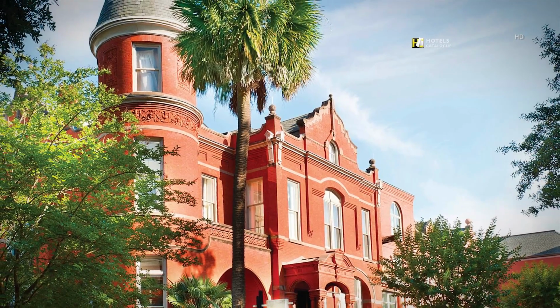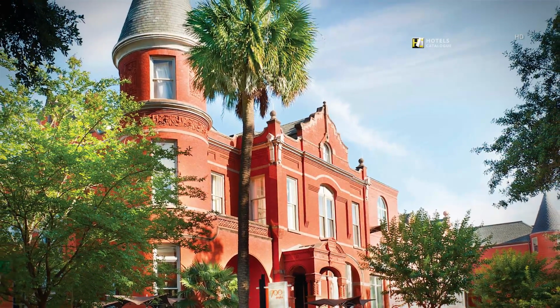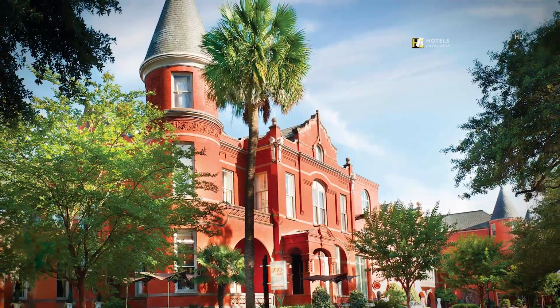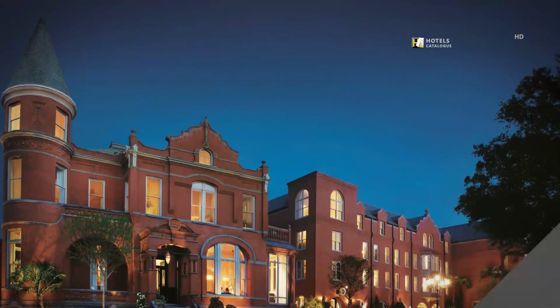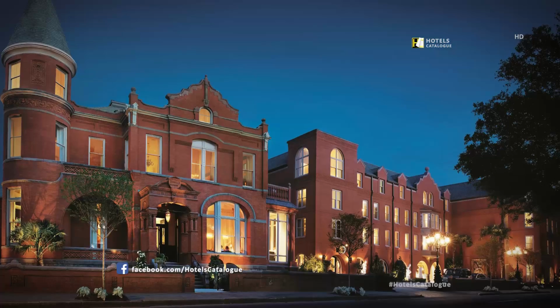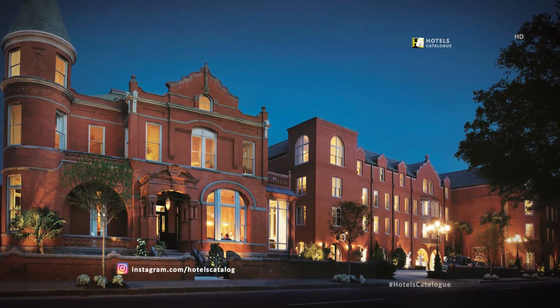The Mansion on Forsyth Park Hotel welcomes you to a magnificently restored Victorian mansion set in Savannah's legendary historic district overlooking the famous Forsyth Park.